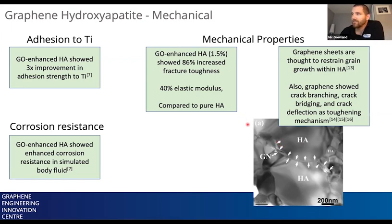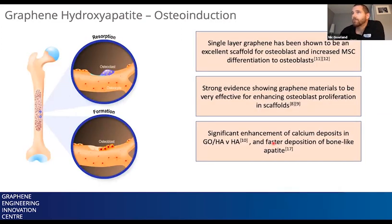So again, lots of literature showing very effective mechanical improvements of graphene on hydroxyapatite. But probably more impressive is the bioactivity graphene can impart.